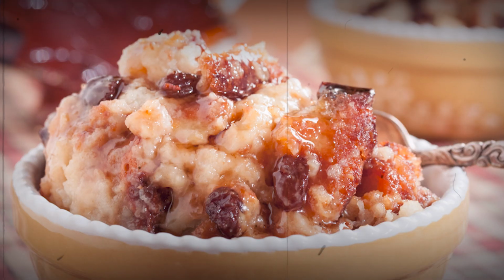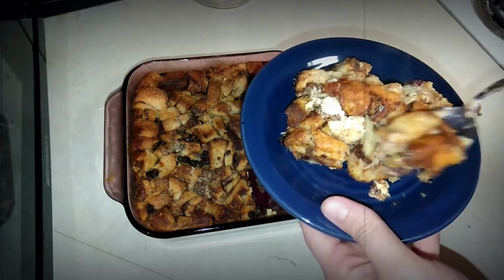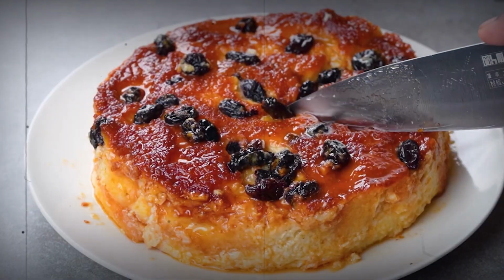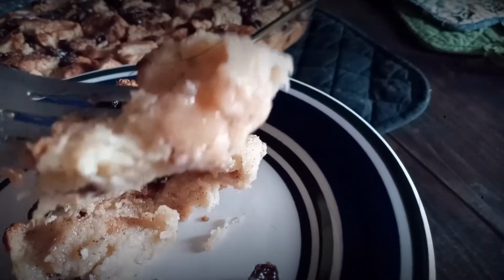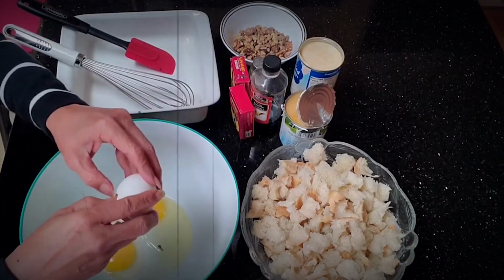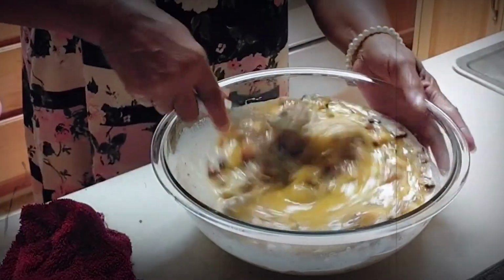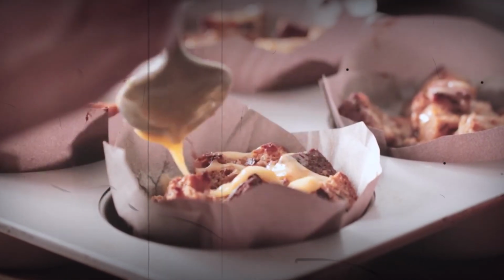Bread pudding with raisins and nutmeg. If there's one dish that embodies the very spirit of making do with what you have, it's bread pudding. A dessert born out of necessity and shaped by ingenuity, bread pudding with raisins and nutmeg tells a story as rich and comforting as its custardy texture and fragrant spices. For generations, families feeding large households on a budget have turned stale or leftover bread into a warm, sweet finale that satisfies not only the belly, but the soul.